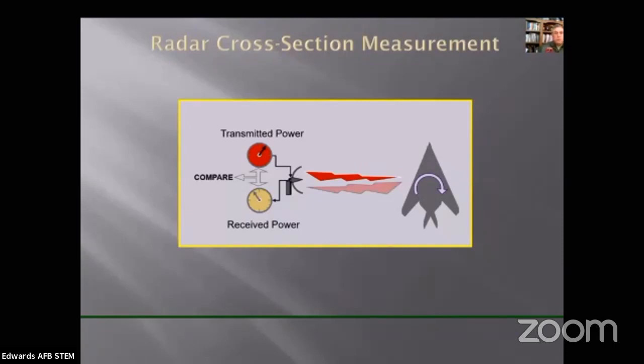So what we do is we measure the echo that is emitted by the airplane.